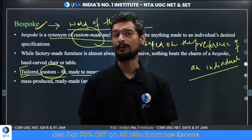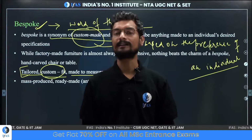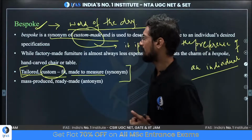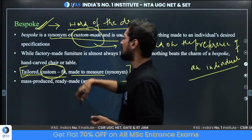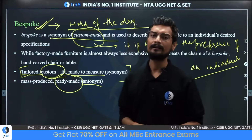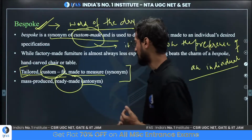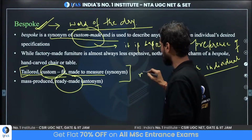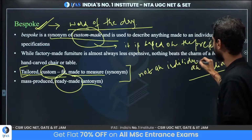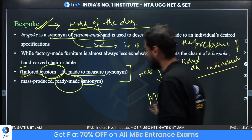Let's say you are going to buy a vehicle and you specify what you want in that vehicle, so it is designed according to your preferences. That will be categorized under bespoke. The antonym is ready-made. Ready-made means something is produced keeping in mind the general population, not an individual. It is always about production, the mass production that you can notice here.